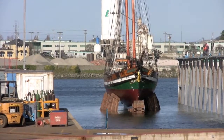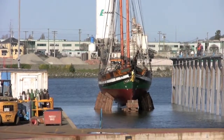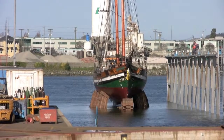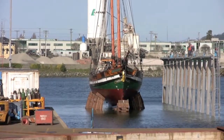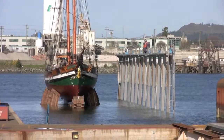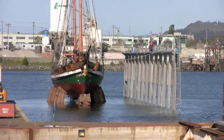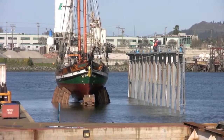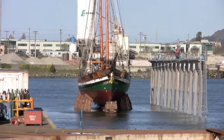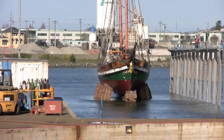In this shot, we can see the water finally, and the barge has disappeared below the surface. The barge continues to go out into the launch area on a downward slant. Ultimately, the ship will start to float and be free of the barge itself, the launch barge. It's an interesting and slow process. So in the next round of video, we'll speed it up so that we can see the ship finally floating on the water.